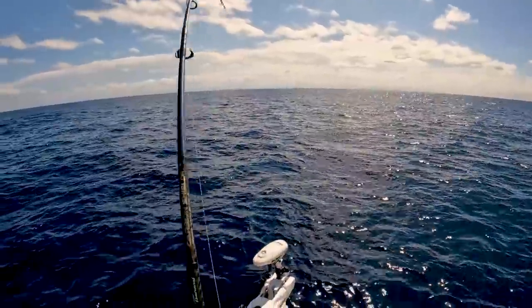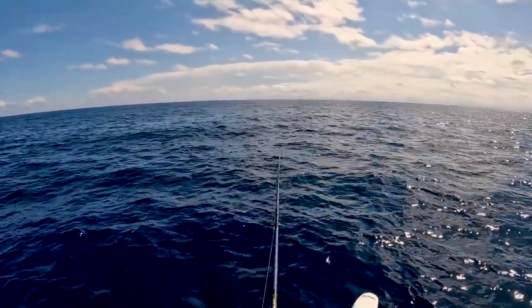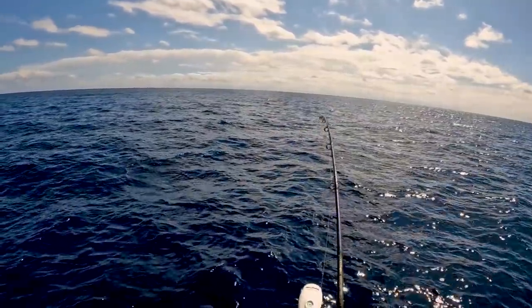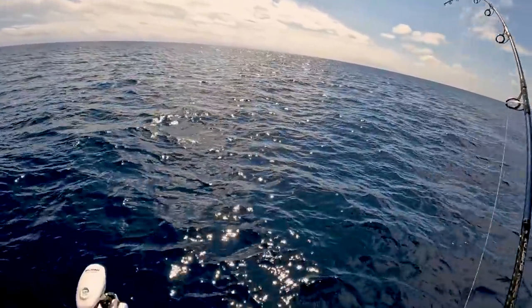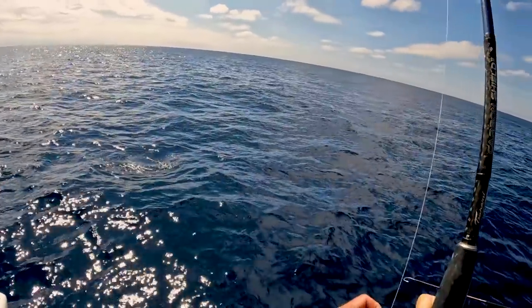I haven't seen him yet, though. Is it a cobe or is it a bonita or something? Yeah, it could be, or tuna. It's not a cobe, it's a bonita or a blackfin. I think it's a blackfin. It might be a blackfin, it ran hard. Is it a blackfin or a bonita? I think it's a blackfin. No, bonita? Giant bonita.